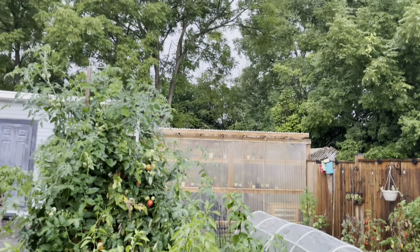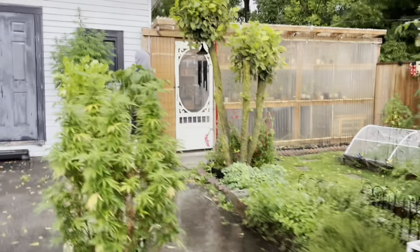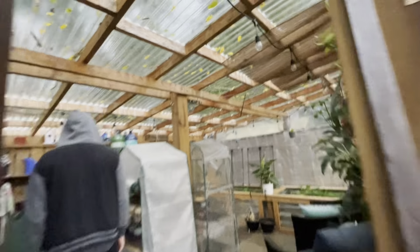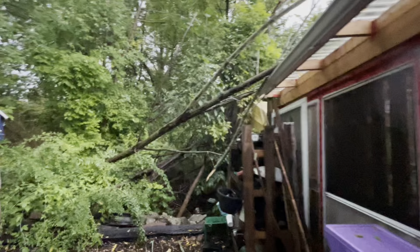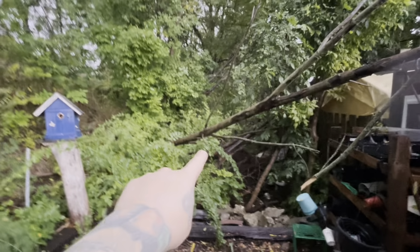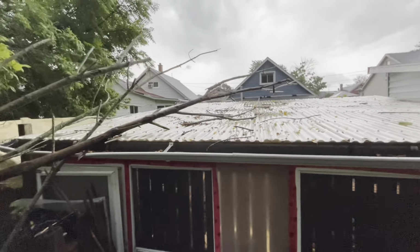I was in the greenhouse when it happened. I'm actually shaking right now. We got a really bad storm that came through, and as I was filling up, oh my gosh, there's even shrapnel. Look at it. Look, it flung. Look at this. It came right through. Oh my God. I'm just shaking like a leaf. It came from over there. And yeah.